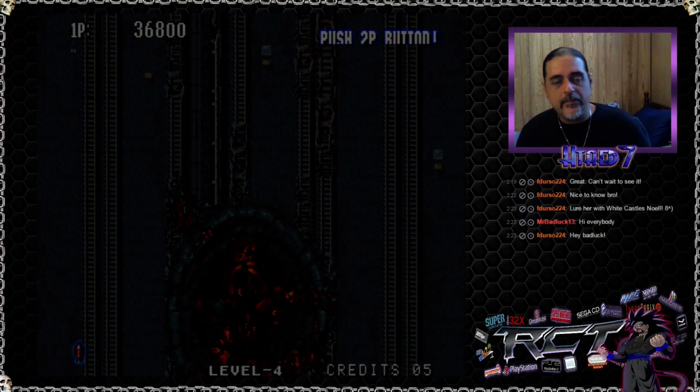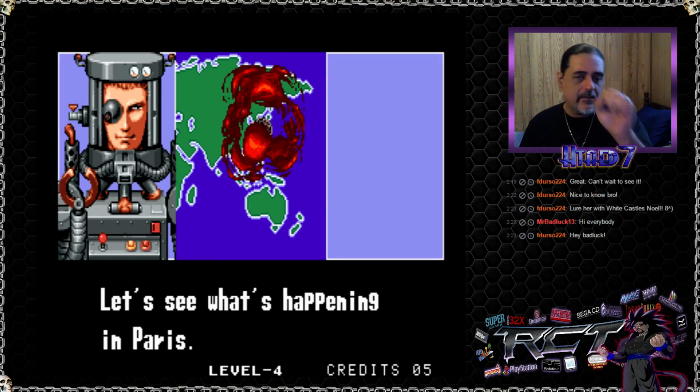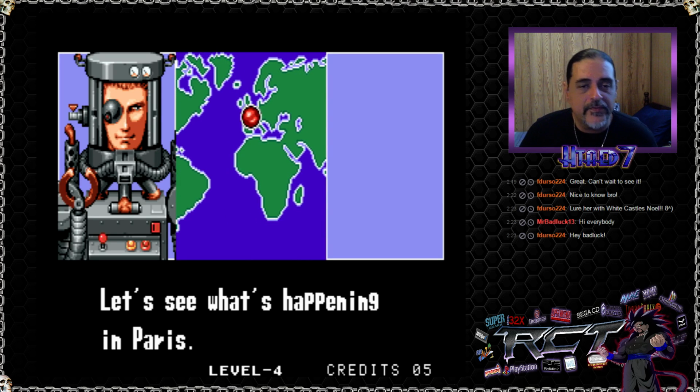Those little bullets look like debris. I mean, you have the big ones that are very easy to evade, but the smaller ones, yeesh.